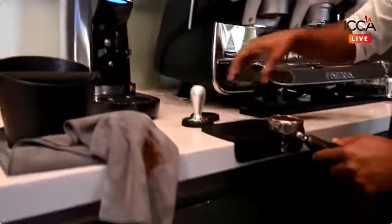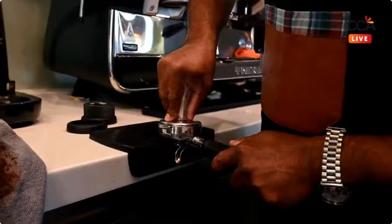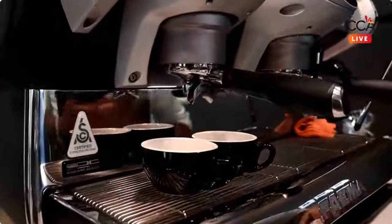First step, if you remember, distribute your coffee. Second step, I'm sure you remember, tamp, give a slight twist, and make sure you wipe your rim. Now we'll go for immediate extraction of my coffee. And while my coffee is extracting, I'm going to bang and swirl my milk.